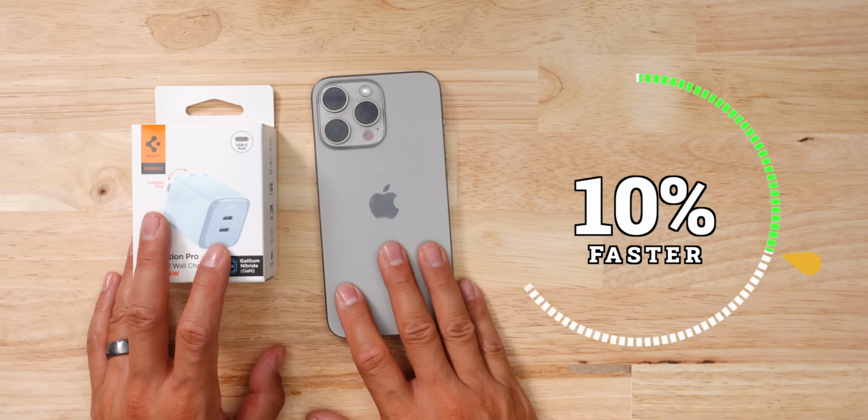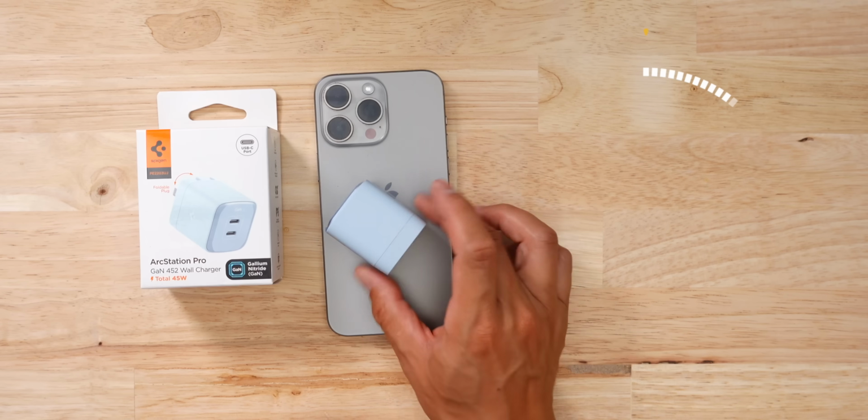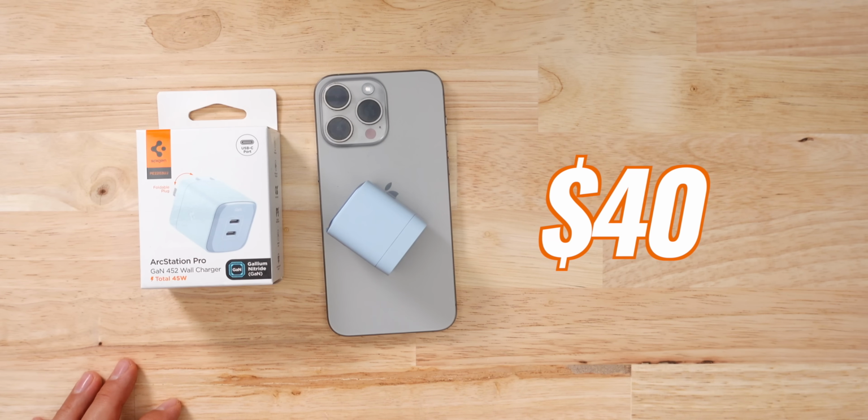In my charge test when it came to solo charging, it was slightly faster than average, but in my charge test with both ports, this thing was 18% faster, which in that test group was a lot. This product's going to set you back about $40, so it's not going to break the bank, and because it has 2 ports, it's twice as effective as Apple's single port 20-watt charger.